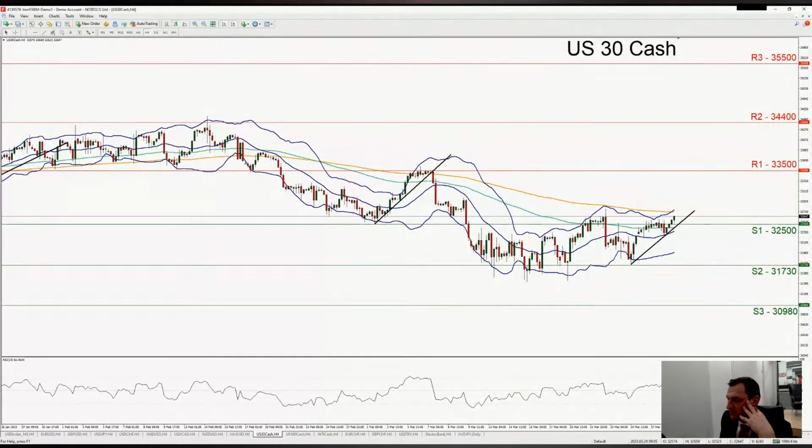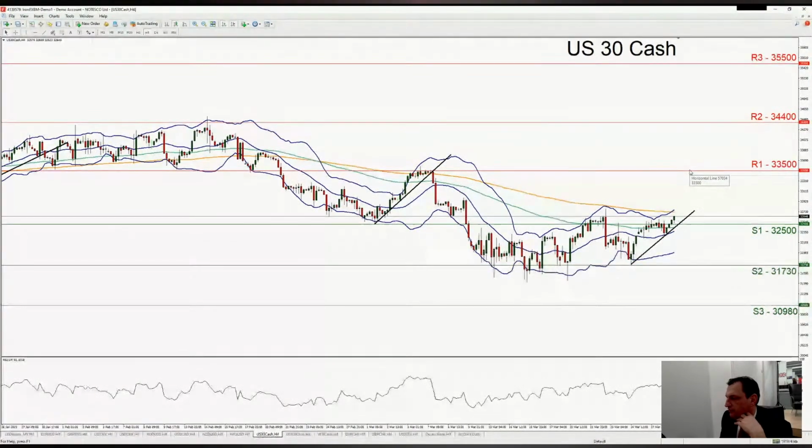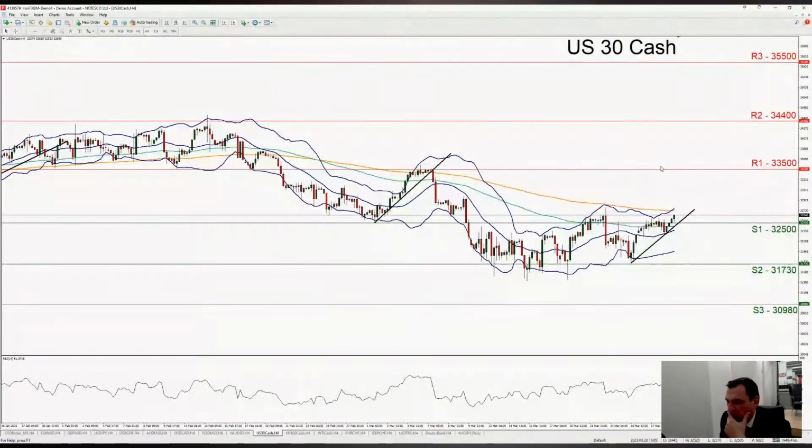So that may also imply that a bullish sentiment is building up, which may allow US stock markets to start aiming for the first resistance line, the R1 33,500. Please note that we expect most probably an intensification of the market's reaction at the American Open later today. And I wouldn't be surprised to see the price action starting to aim, if not reach, even the R1.